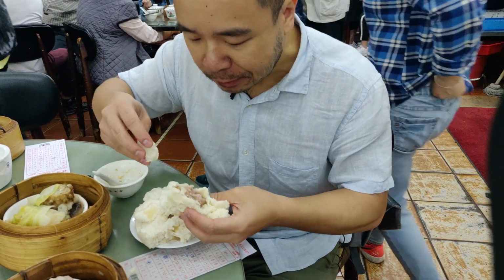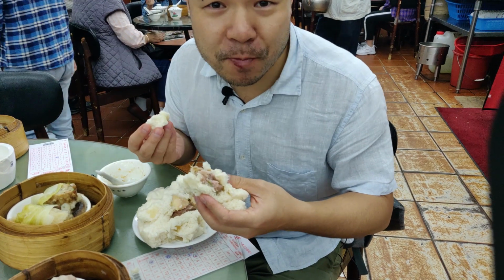Green shallot, garlic. No, that's a good bun. It's a good Chinese bun.